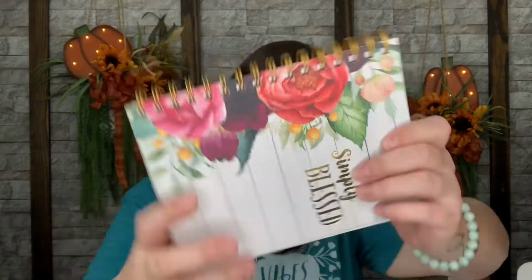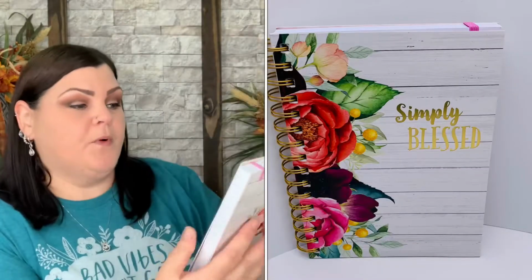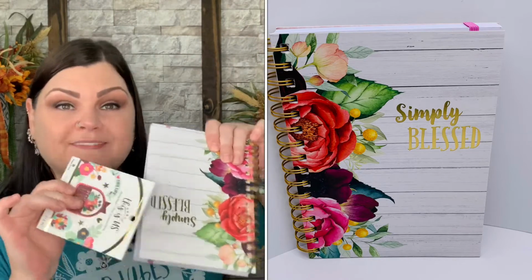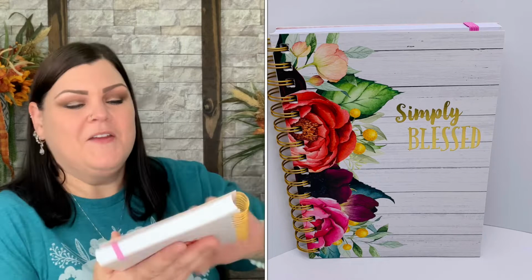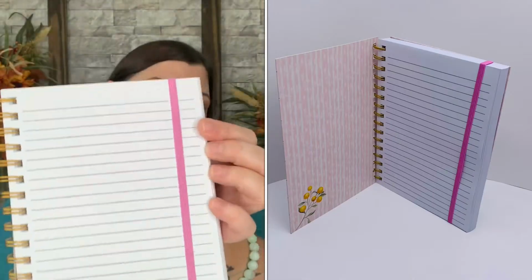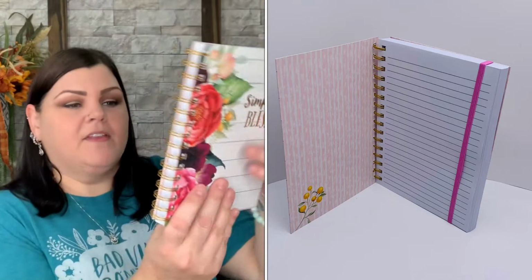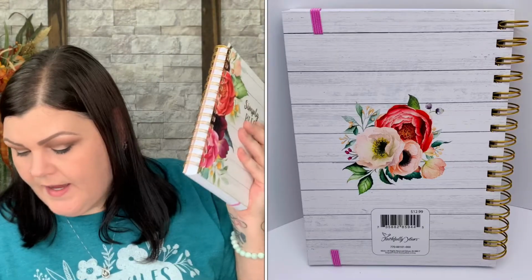All right, you guys. So the last item in here is going to be the journal for this month. This looks really, really pretty with those colors, which definitely matches with this. Again, they go with the same theme, so everything is matching. That's so cute. In here you have lined paper, and you have this where you can mark your spot. And on the back of this, it does say $12.99.